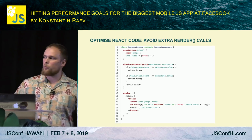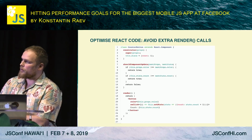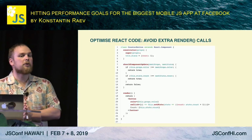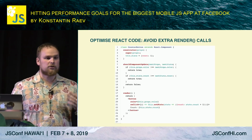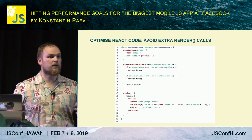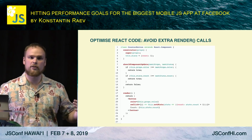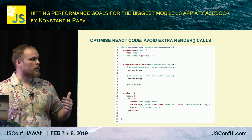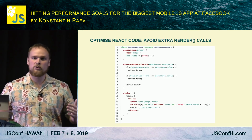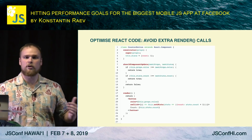So here is a common way how we can avoid it. This component implemented should_component_update function. The idea is if it returns true, then the render function will be called. And if it returns false, React will trust you that this component shouldn't be re-rendered. In this case, we look at the property color, and we say, only re-render this component when color changes.